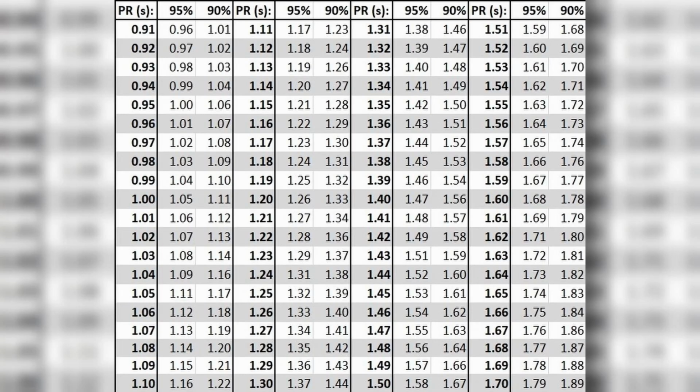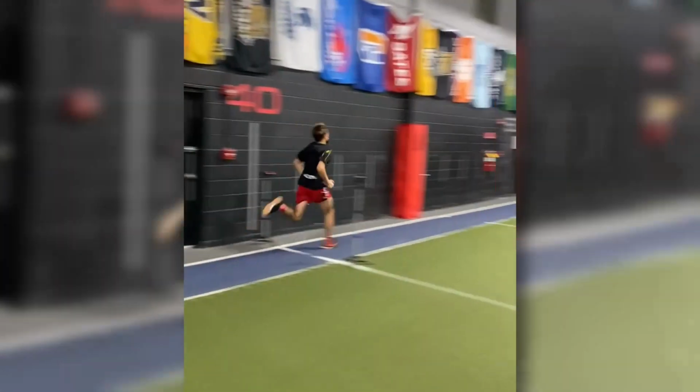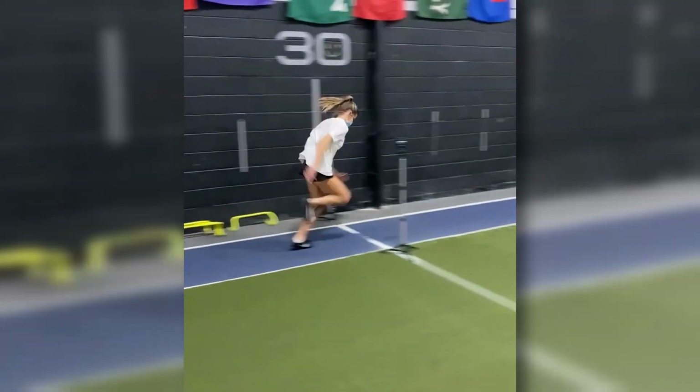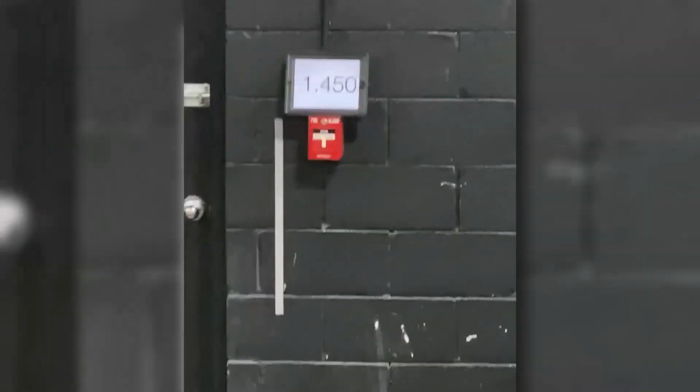So what does this look like in real life? Well, if you have your best sprint time, let's say it's 1.00 seconds over 10 yards, 5% slower, 95% of your best, is your range to shoot for. So from 1.00 to 1.05 is a high-intensity, nervous system, high-quality training rep. There are multiple ways that you can calculate this, but you have to be giving your nervous system that challenge, that stimulus to get faster.